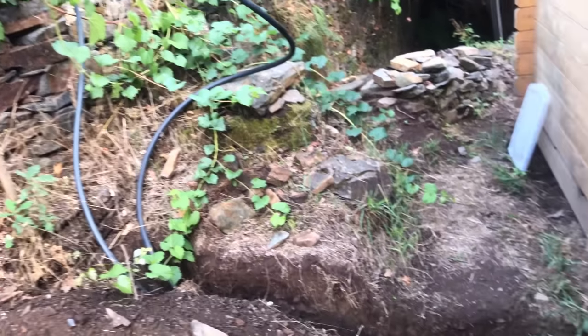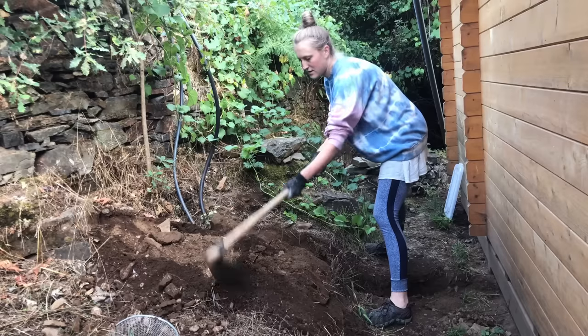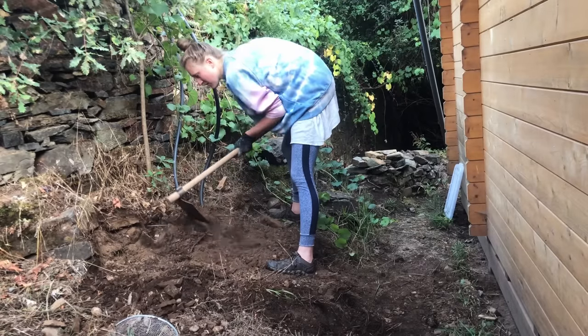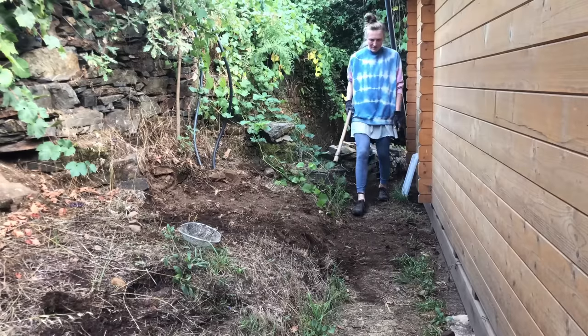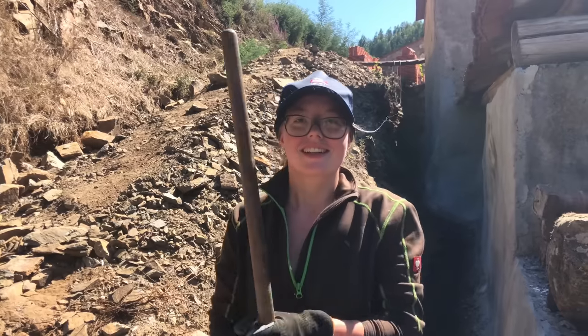Finally going to close this little trench. It's done! And Selina is cooking!